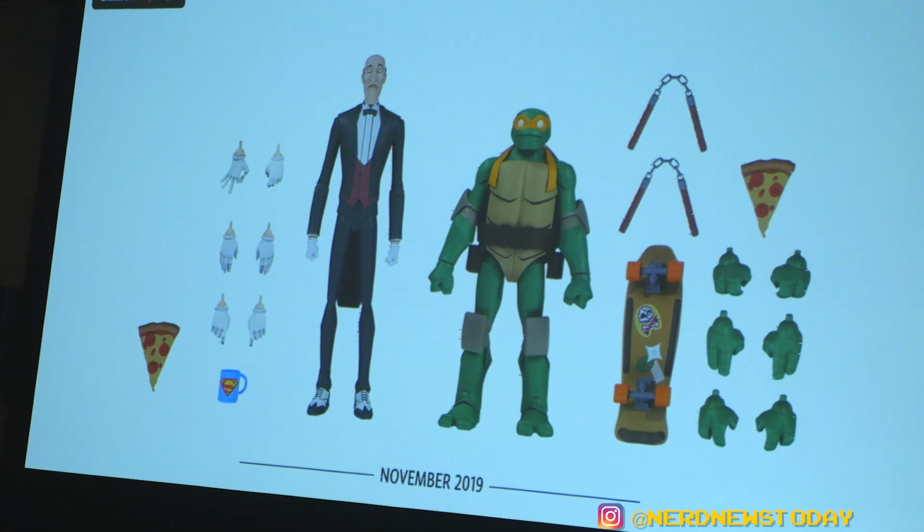You made an Alfred with the Batcave for the... It's been a while, but yes, thank you. You're right, I forgot about that one. It's very interesting.